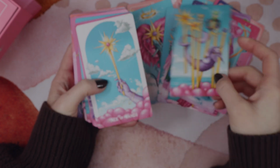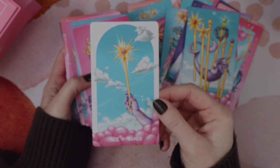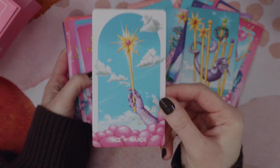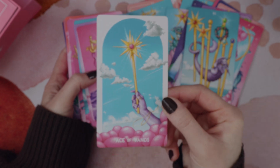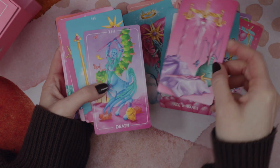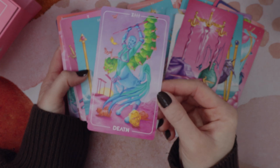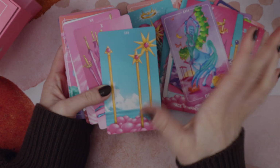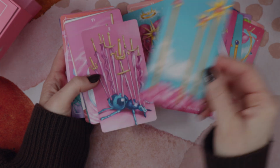It's gorgeous. Also, I just love the art in this deck. I think it's so cool. It's this like magical girl kind of vibe, especially in the wands suit. I can't tell if we're in focus or not. It's kind of pips with feelings. And then we've got just like some weird stuff going on. I love this death card. There's this very like alien vibe to it.